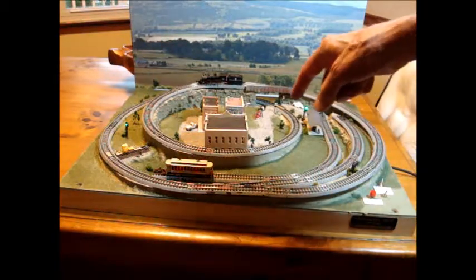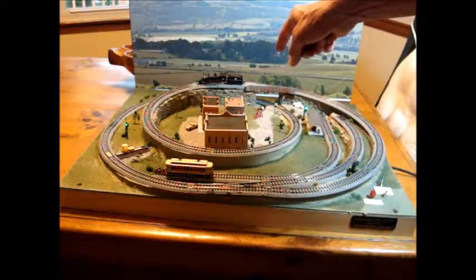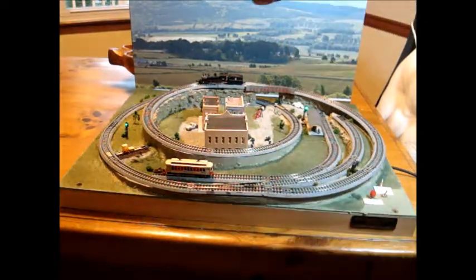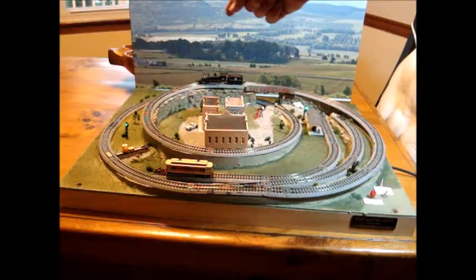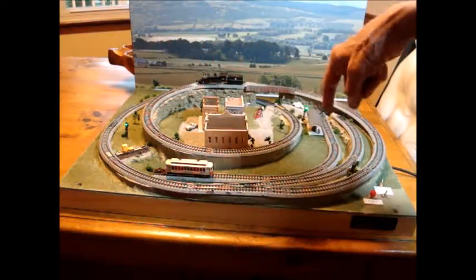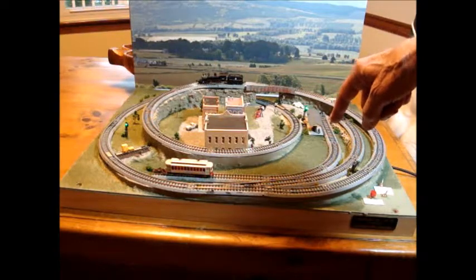And when the train goes around under the steel girder bridge, the sound system switches to a back speaker, so the train sound seems to follow the train. As soon as it comes back around here, you'll be at the front speaker again.